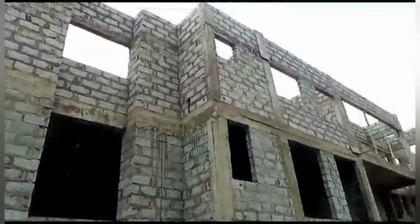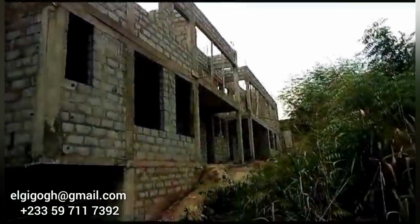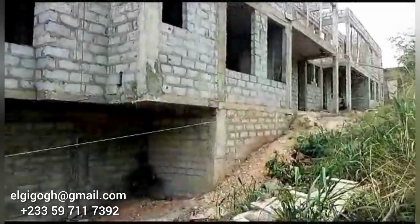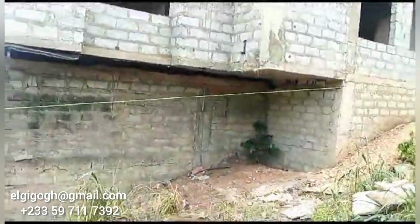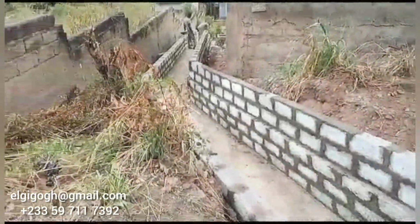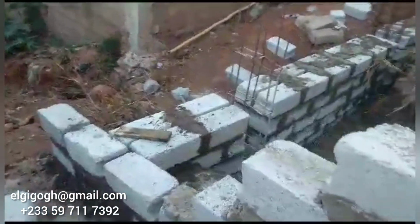So, in my previous video, we talked about the gutter that we are constructing for the heavy rain that flows from the top of the hill all the way down. I showed the effect of the erosion. You can check my previous video if you want to know more about that.